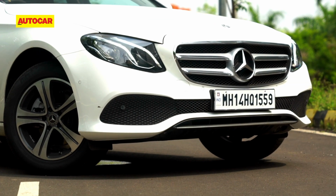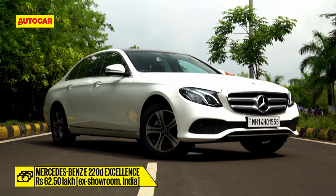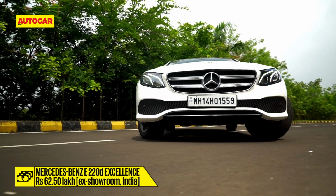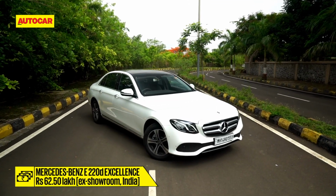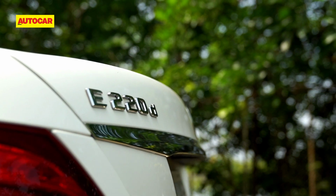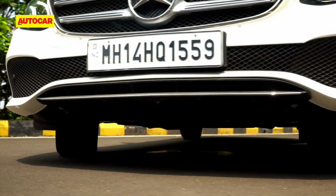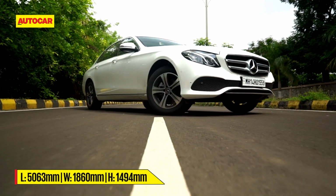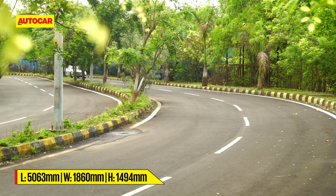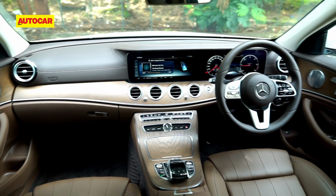All these changes have come at a price though. At 62.5 lakh rupees ex-showroom, this E220D Exclusive is more expensive than the equivalent Audi A6, Jaguar XF, Volvo S90 or BMW 5 Series. However, it's still 1.4 lakh rupees cheaper than BMW's 6 Series GT, a car which is arguably its closer rival. And for 4 lakh rupees less, you can still have the base Expression version that gets the updated engine but not the new equipment.